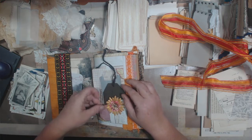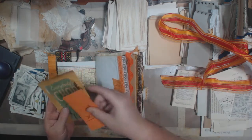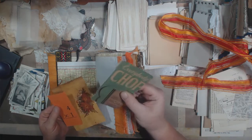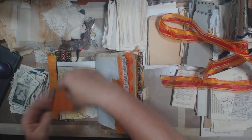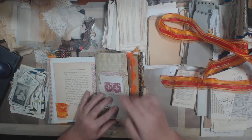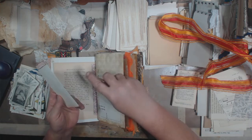Oh, ticket style tag there. This is from a, what is that from? Sheet music. This one's not quite as thick as that other one. Not as fat. I don't think it had as many pages in it.